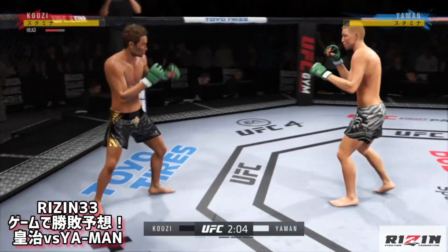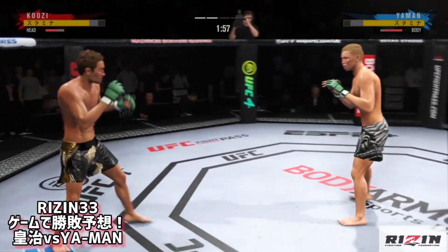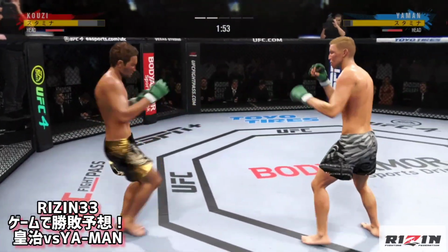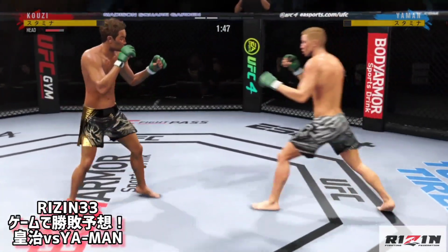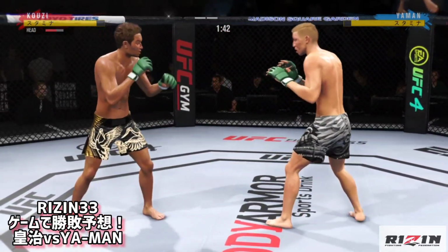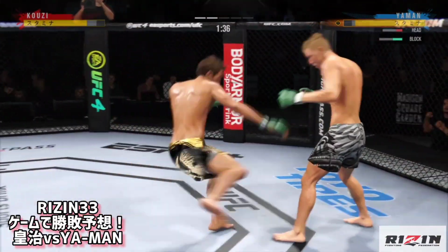Finish now because he's got his opponent hurt very bad. Oh! Gets up again here, but hurting. Oh, nice right hand. Under 2 minutes now to go in the round. Starting to do some really significant damage to the body here. Another strike lands there. Big strike lands. Big strike lands.